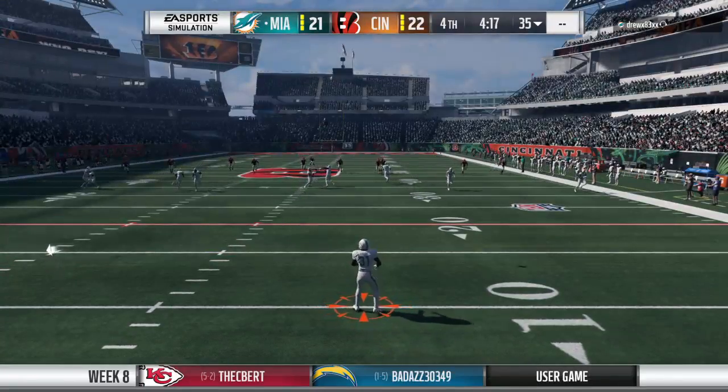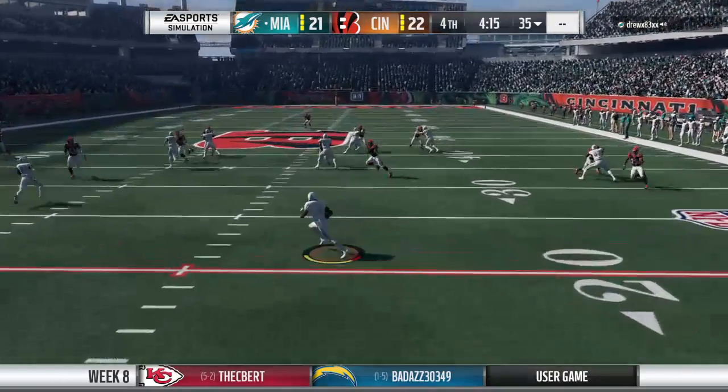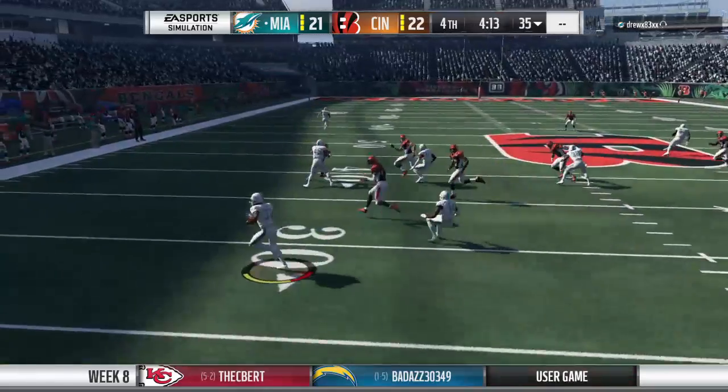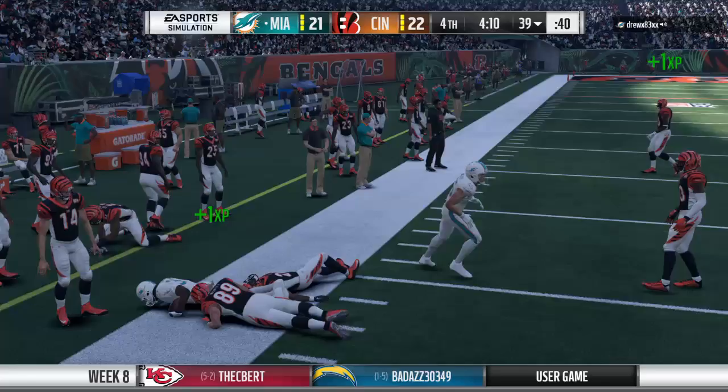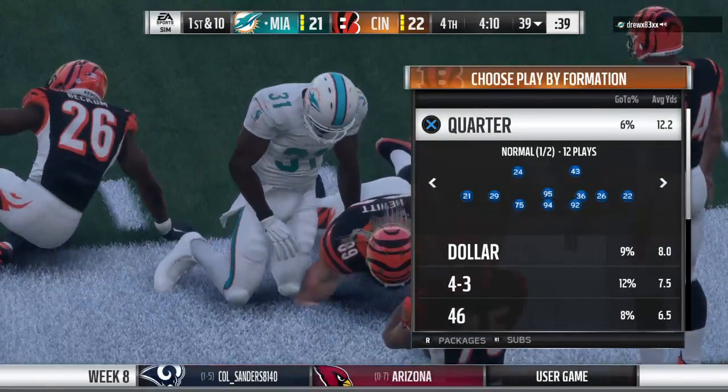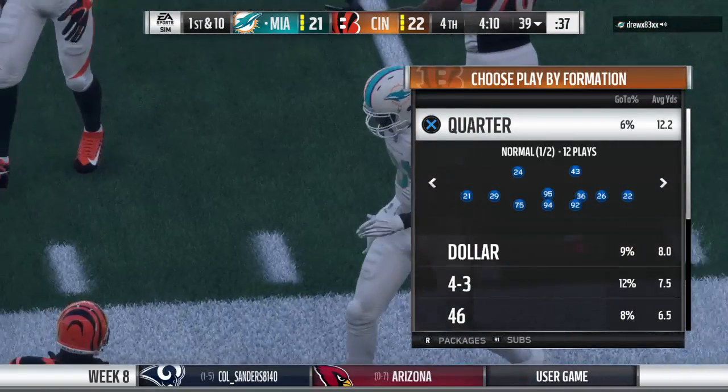Yeah, not much margin for error now for your D. They just have to get it into range. This is fielded at the chalk of the 10. And he goes out of bounds just shy of the 40, right around the 39. So solid starting field position.